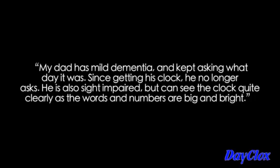My dad has mild dementia and kept asking what day it was. Since getting his clock, he no longer asks. He's also sight impaired, but can see the clock quite clearly as the words and numbers are big and bright.